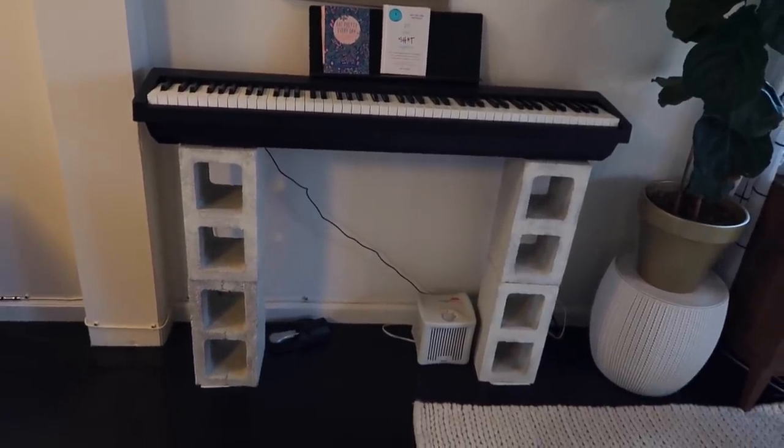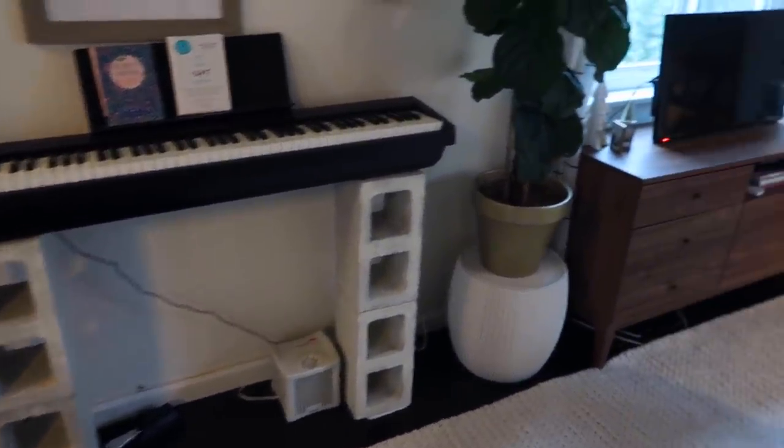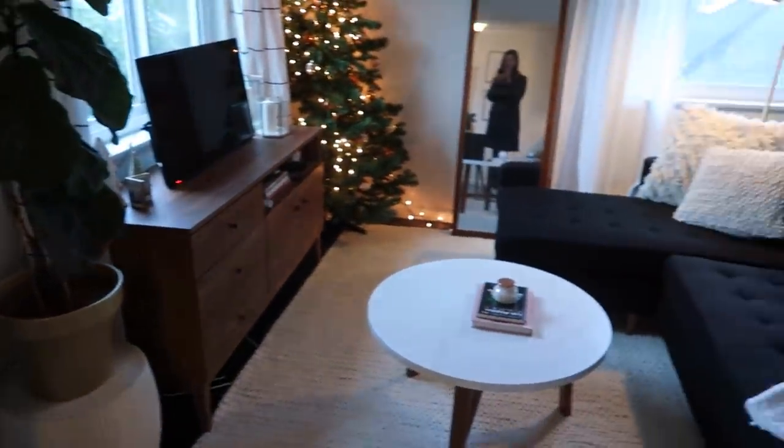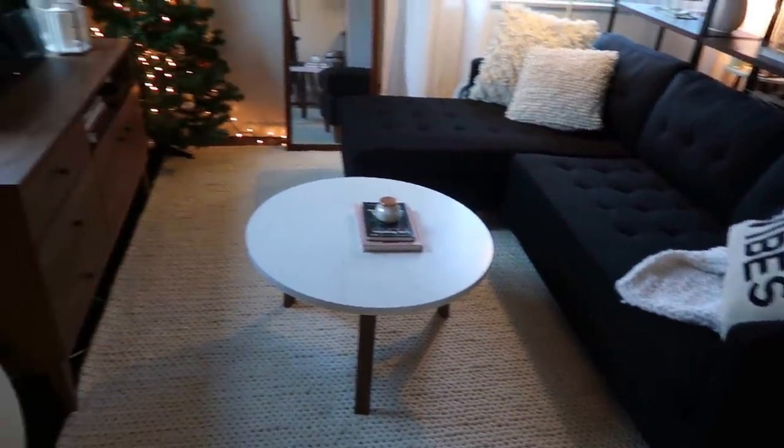And that has already been made. It's at Brooke's house though, so he's just gonna move it when he moves in. And over here is a little baby den. I did a video talking about all of my furniture.